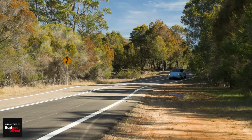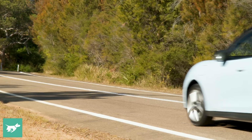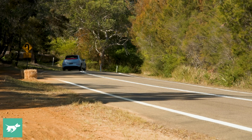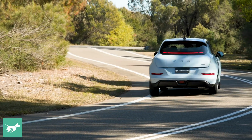And it's also impressive to see that GWM's cars continue to get better and better in the way that they do drive and in the perceived quality. They're probably not quite yet at the same level as rivals, but every single one we test seems to get better and better in that regard, and the Ora also follows that trajectory.